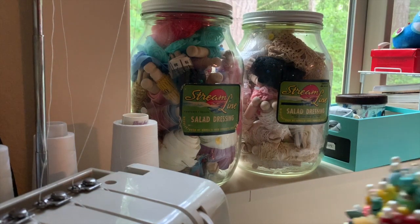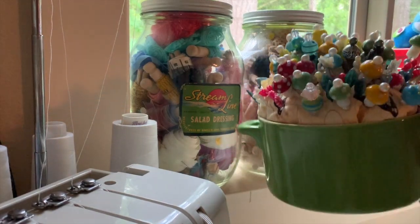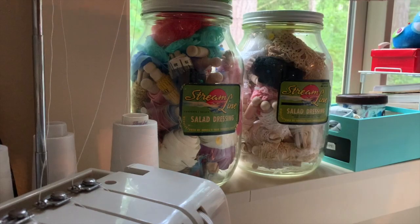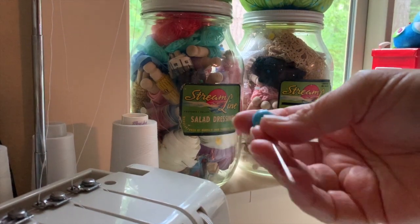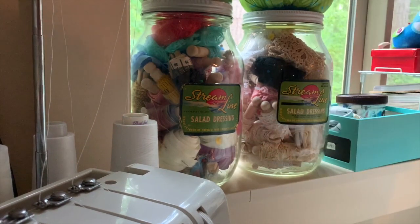And then on top of them live, that's all stick pins, decorative stick pins. And this one is just sewing straight pins. And as I'm doing the spool projects, I'm pulling out some of these decorative stick pins, and that's what I'm holding it together with on the spool. I figure I might as well use them. I have a lot of them.